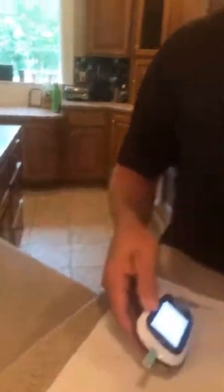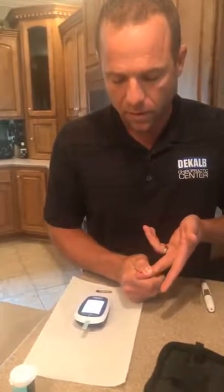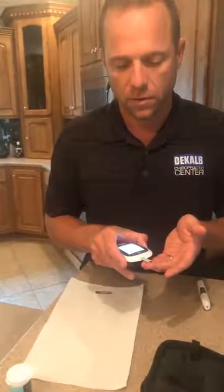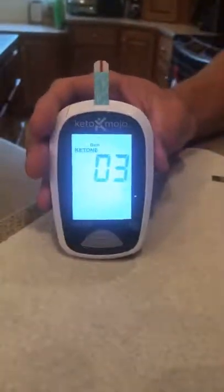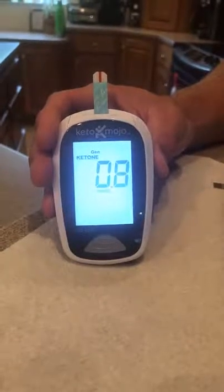So this is a Keto Mojo. I don't think you can see it. Yeah. So pretty soon it's going to ask for the blood. And so I squeeze my finger and I bleed a lot. So you can watch that. Can you see that? So 0.8. So I'm at 0.8 in ketones.